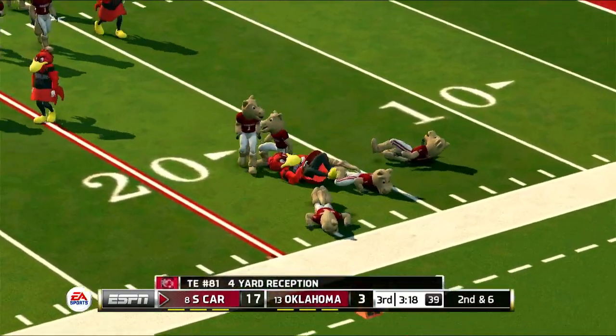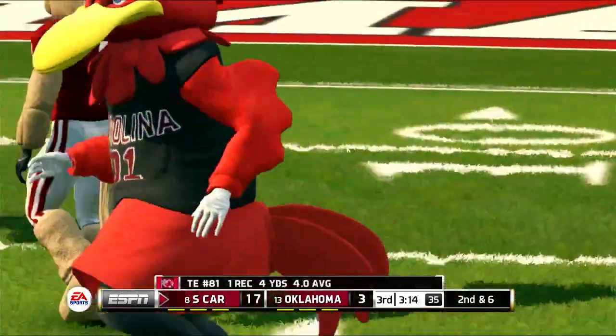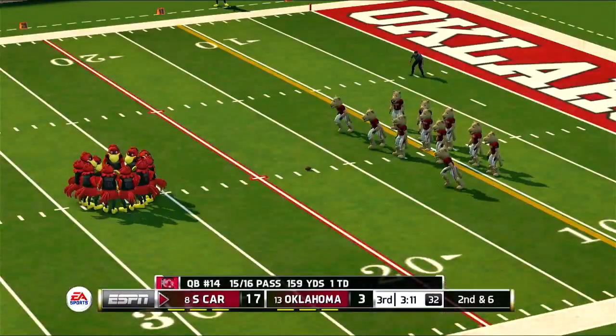And a quick throw. And they make the stop at about the 17-yard line. That makes it second and six. Here's the eighth play of the series.